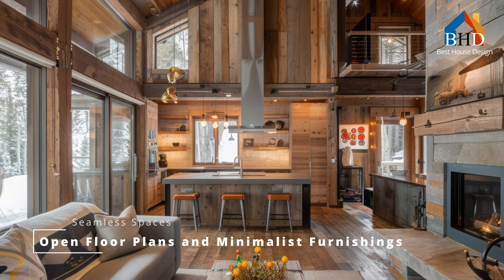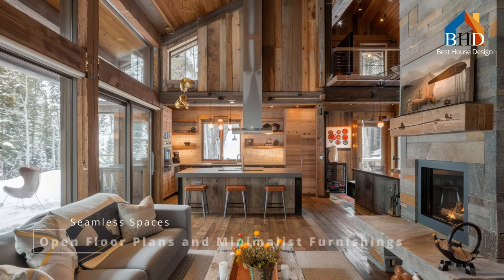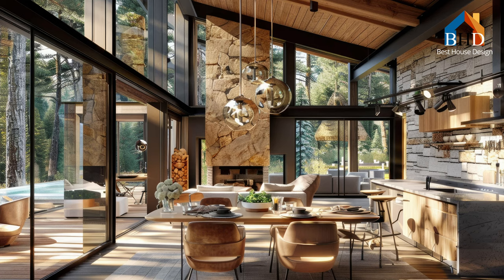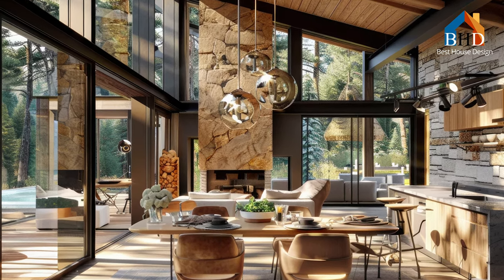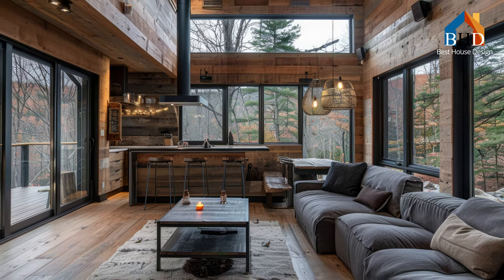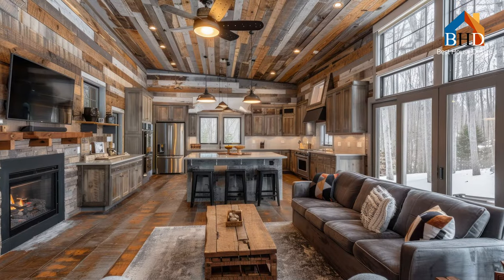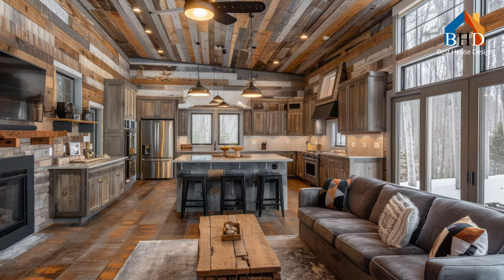Seamless spaces, open floor plans, and minimalist furnishings. Experience the freedom of open floor plans and minimalist furnishings as we explore the importance of space and simplicity in transitional cabin design. Learn how to create flow and cohesion while allowing each area to shine in its own unique way.